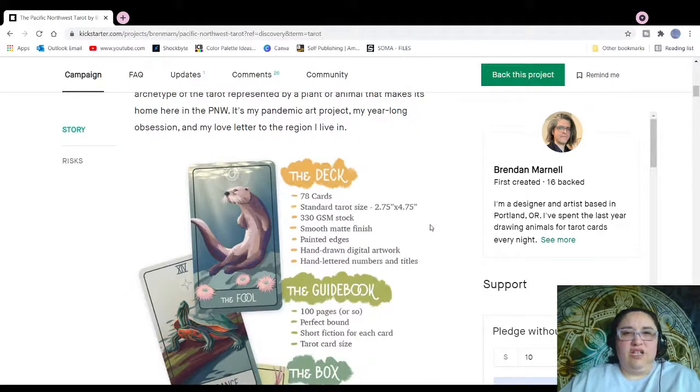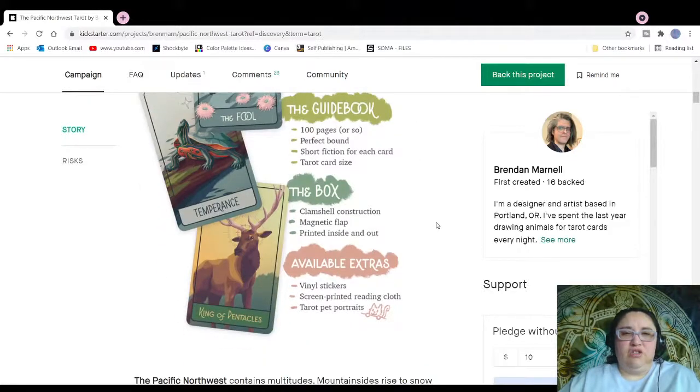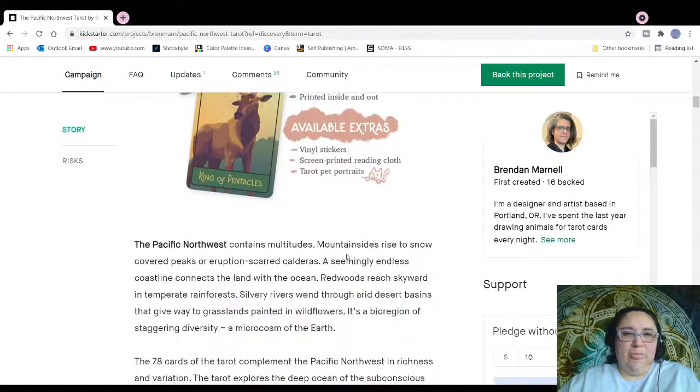So, the deck: 78 cards, standard tarot size, 330 GSM stock, smooth matte finish, painted edges, hand-drawn digital artwork, hand-lettered numbers and titles. Guidebook, 100 pages or so, perfect bound, short fiction for each card, tarot card size. The box, clamshell construction, magnetic flap, printed inside and out. Available extras are vinyl stickers, screen printed reading cloth, and tarot pet portraits, which is an interesting concept.